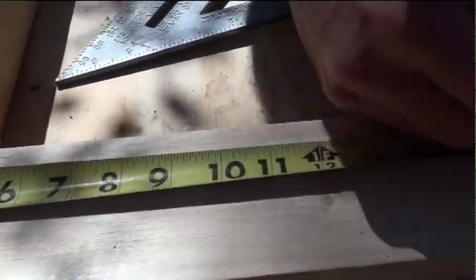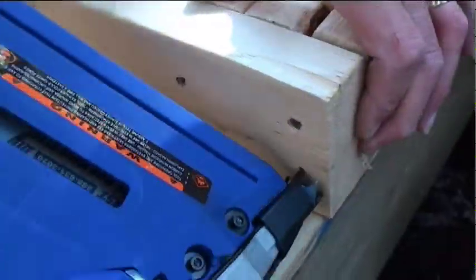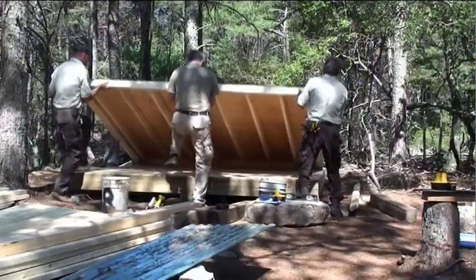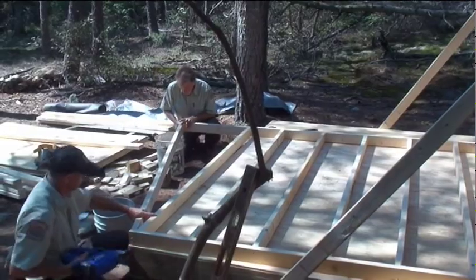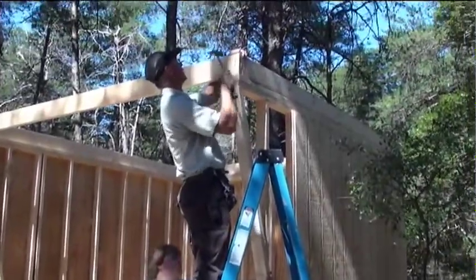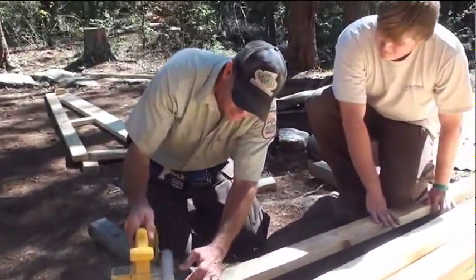As the floor took shape, construction turned to the stud walls. And finally, the first wall was erected. With the back wall up, the shelter quickly began to take shape. Now that the three walls were in place, attention turned to the construction of the rafters and the roof.